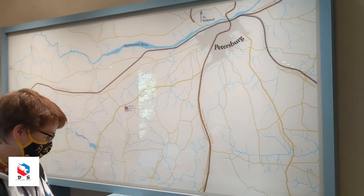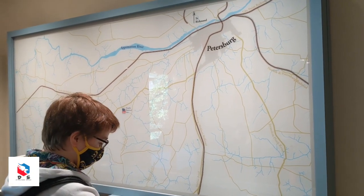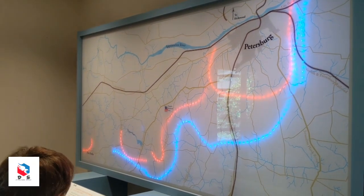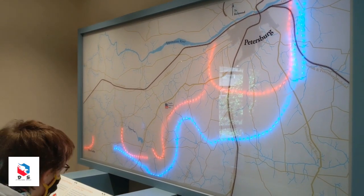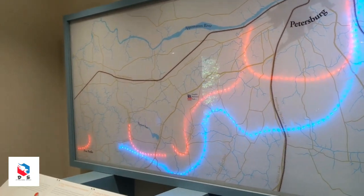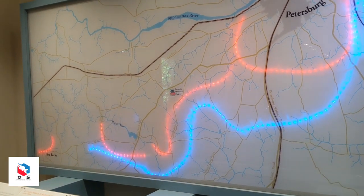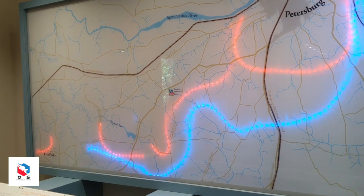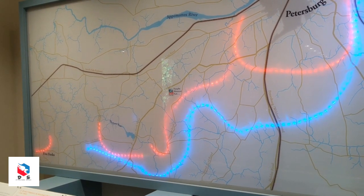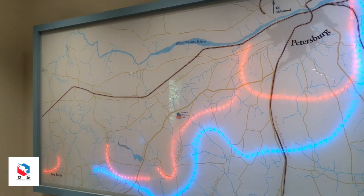Okay, hit the last battles. That lasted March 29th to April 2nd, 1865. There we go. Again, red's Confederate, blue is Union. Like you said, Grant just kept extending his line all the way out. And it looked like he wanted to corner them at the very end. Pretty much, yeah. I mean, he was trying to cut off the railroad heads.